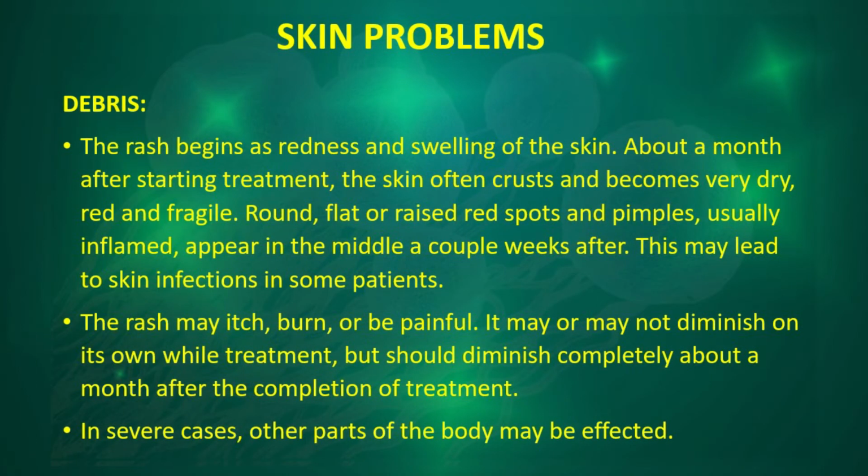Skin problems. Rash. The rash begins as redness and swelling of the skin. About a month after starting treatment, the skin often crusts and becomes very dry, red, and fragile. Round, flat or raised red spots and pimples, usually inflamed, appear in the middle a couple of weeks after. This may lead to skin infections in some patients. The rash may itch, burn, or be painful.